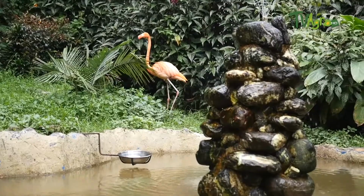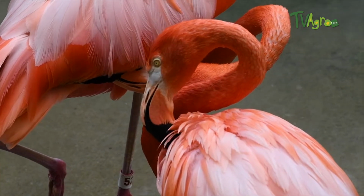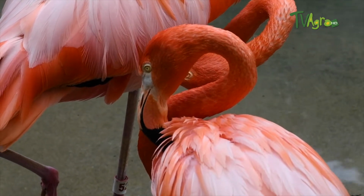These animals have a curious peculiarity and it is that they stand on only one leg because they block a muscle, and this is due to the fact that these animals weigh so little. They weigh about 3 to 4 kilos and these animals measure 1.40 centimeters. That is why they can take this particularity.